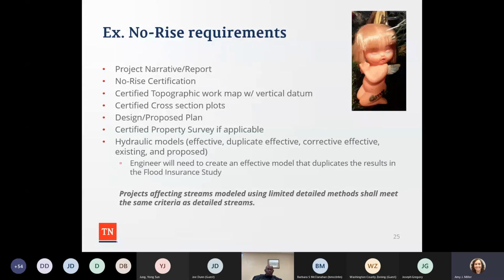So like if you have a zone AE without a floodway, you have a zone A, or you have an unmapped stream, they're going to have to try to create one, and the projects affecting streams modeled using limited detailed methods should meet the same criteria as detailed streams. So again, it's kind of like you got to talk apples to apples. You can't try to create something that isn't the same. You have to use the same methodology, the same standards, which is really important.